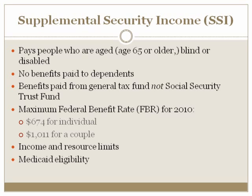All benefits are paid from the General Tax Fund. They do not come from the Social Security Trust Fund. There is a maximum benefit that anyone on SSI can receive. It's the federal benefit rate, or the FBR. And for 2010, that amount is $674 for an individual and $1,011 for a couple. And when I say couple, I mean that both spouses have been found to be disabled. SSI also has income and resource limits, so it is a needs-based program.